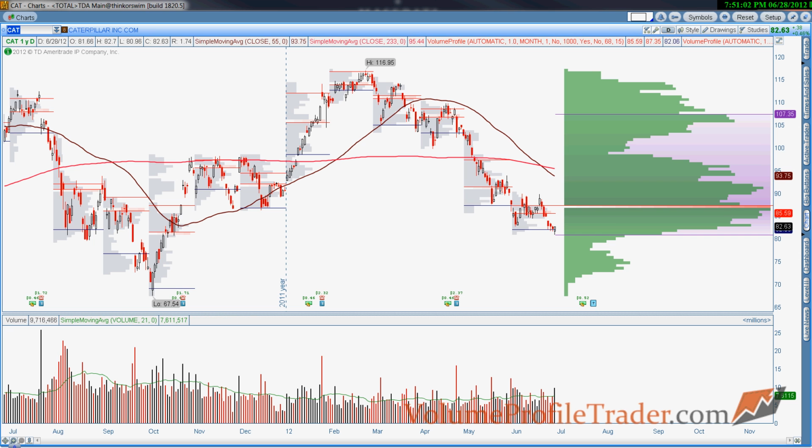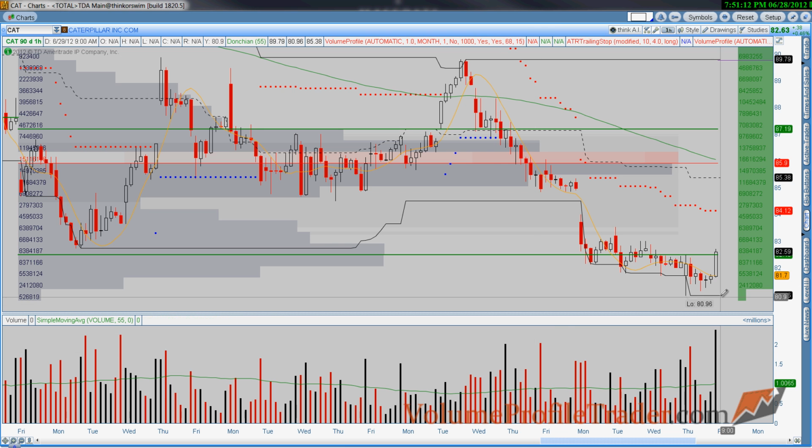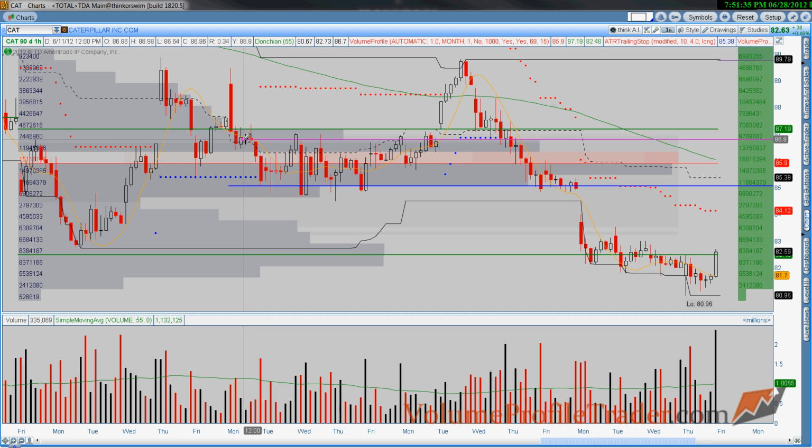$5 to the upside. If you're looking at the 1 hour chart, we had a major low this morning, low 80.96. We can't make new lows, and then we have a huge volume bar going into the close. Definitely more than qualified volume. And you take your shot. You see if we can get up towards 86, the point of control for the month of June. My bet is we can, and that's why I did buy Caterpillar at the end of the day.